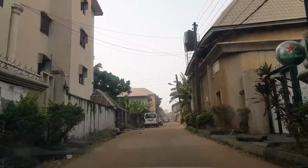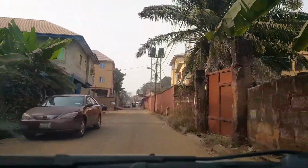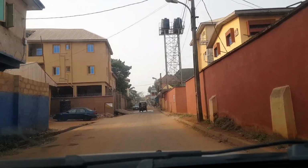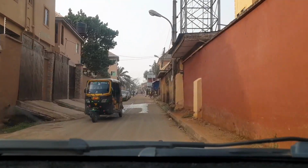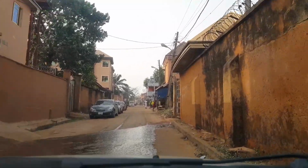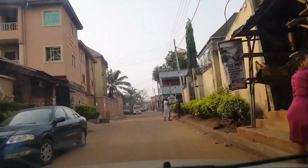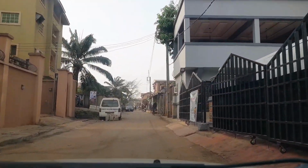A self-contained room or a room and parlor self-contained goes for around 180,000 to 400,000 naira in this location. You can get a single room for around 100,000 naira. The rent of an apartment depends on its location and how fine, neat and young the building looks. So in this area, there are also accessible roads to different locations within the city of Awka.